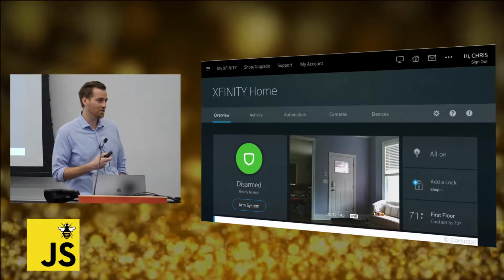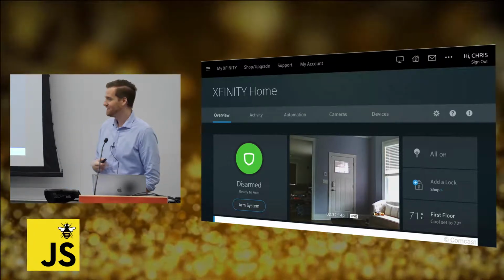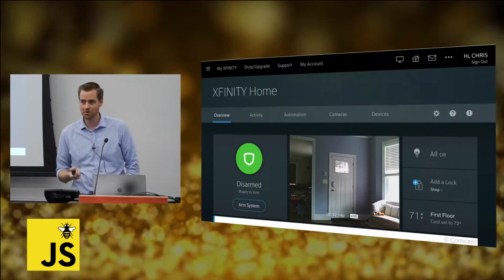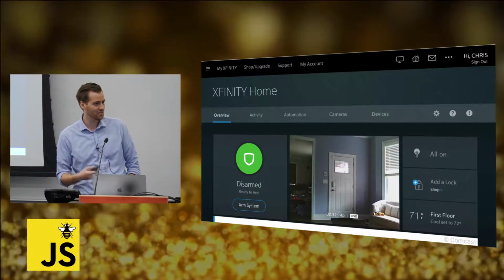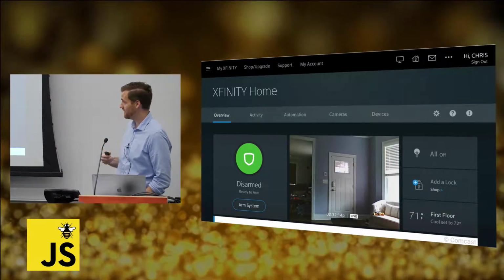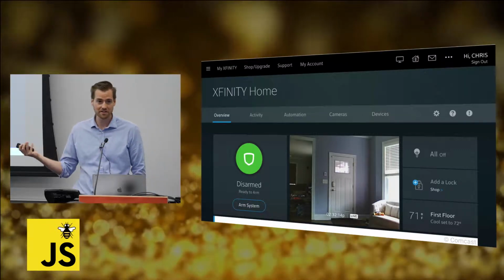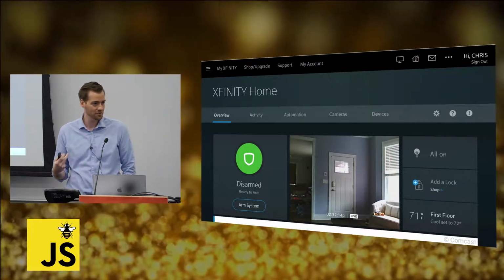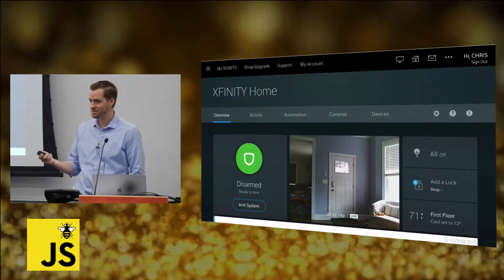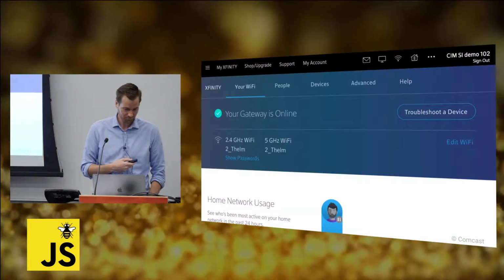We have Xfinity Home. This is all web components written with Google Polymer. This was in production probably about 3 or 4 years ago. So we started using Google Polymer when it was in beta 0.35, and we launched a production site. This is a home security site, so this is actually my house. We have cameras. I can control all the lights in my house in case my wife is not listening to her phone. I turn all the lights on to get her attention. You can change thermostats. You can lock your doors. All kinds of fun stuff for home automation.